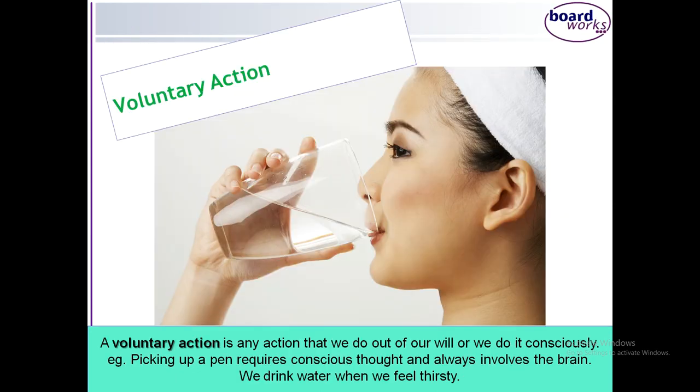This is a voluntary action. For example, you want to drink water, you go to the kitchen or you go to the water container and fill the glass up and then drink it, because you think of drinking water. In this action, you move from one place to another to drink water. In this case, your skeletal muscles help your body to move and to raise the glass up to your mouth and drink the water.